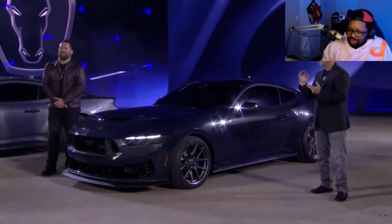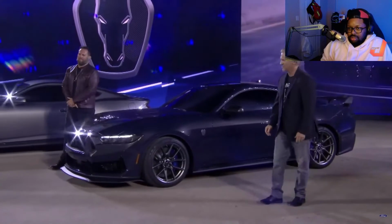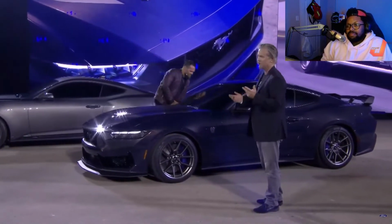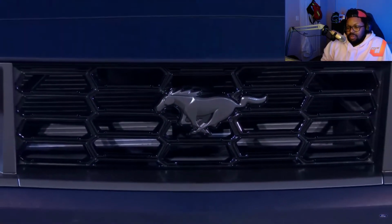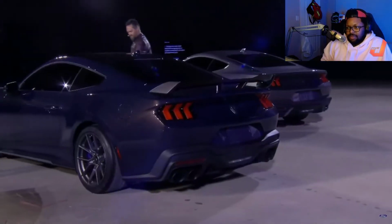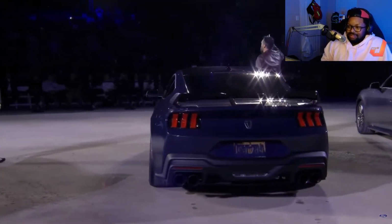High speed handling, reduced drag, cooling, all essential. The driver-focused interior is capped off with a serialized badge, drive modes, track apps right at your fingertips. Talking about the exterior, you're going to see the pony in your rearview mirror, but unique fender and deck lid badges are a subtle indication of what just blew past you. Dark Horse, peace.